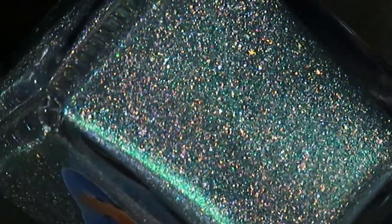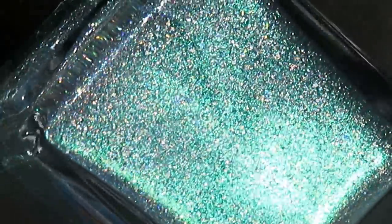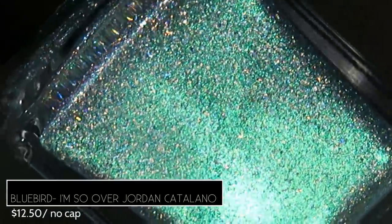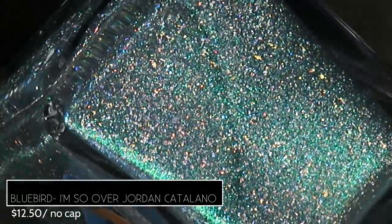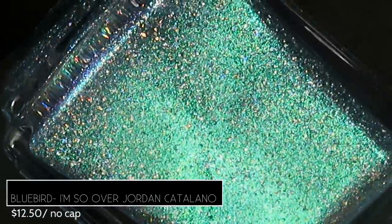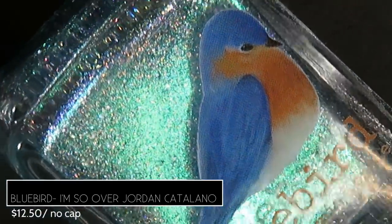So this formula from Bluebird is one of my absolute favorites. If you have not tried Bluebird Lacquer before, this is your opportunity because you will love this finish. The holographic is so insanely intense. The pigmentation is beautiful and you get some incredible shifts from the shimmer. It's got it all. I want every polish in this finish, every single one.